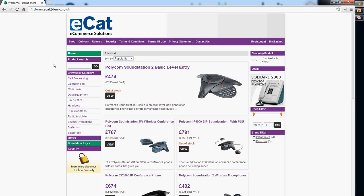What we have in front of us at the moment is a demonstration site for eCat. So you can go along to demo.ecat2demo.co.uk and you can have a play about with the website that's there itself.